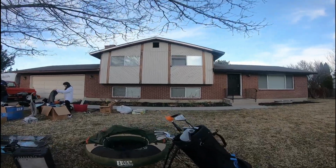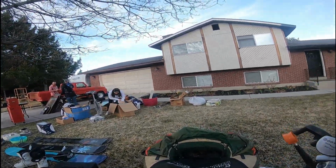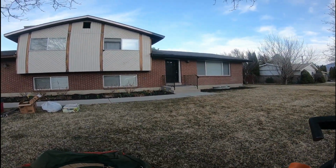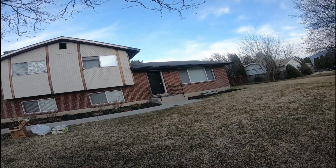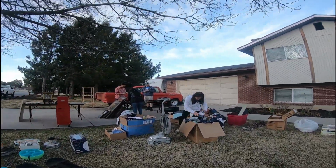I see some golf set right here. They're not the brands that I'm usually looking for, so I'm going to pass on these. It doesn't have a price anyways, but I'm not taking these. What else do we see here?